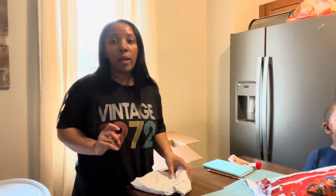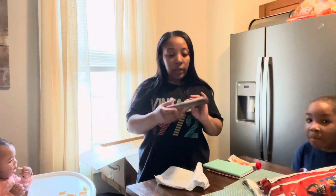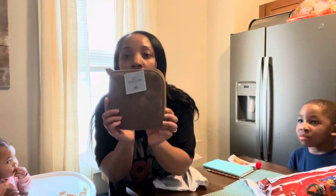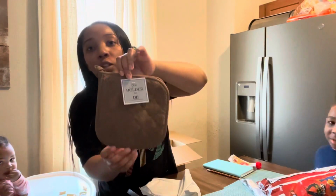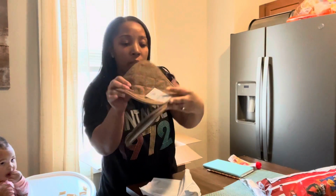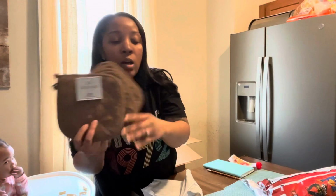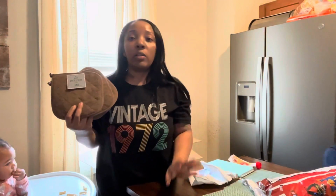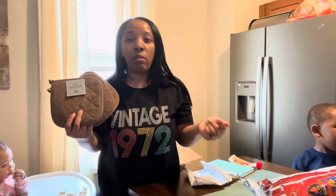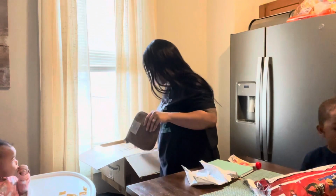Hey guys, I'm back. We got Reagan over here. I don't know if you can see her, but she's right here eating her snack. First thing we got is some pot holders. I don't know if y'all can see those. The color I think is like a mocha chocolate, because I wanted to go brown. My color scheme in my kitchen used to be teal, but I wanted to change it up, so I went with the mocha brown.